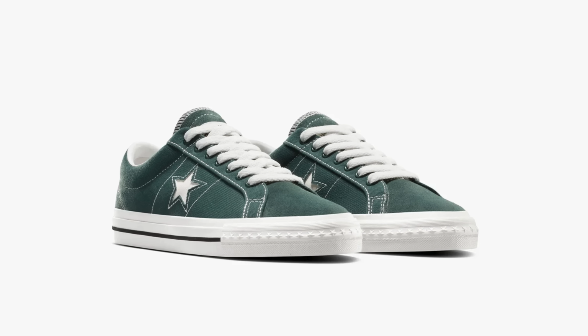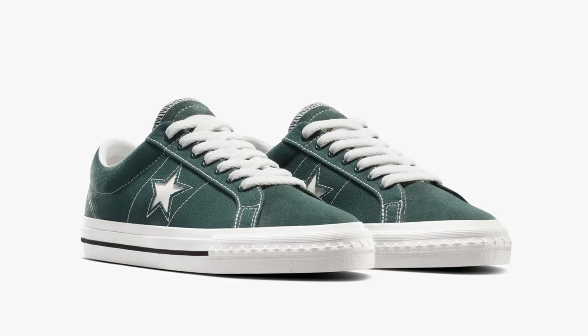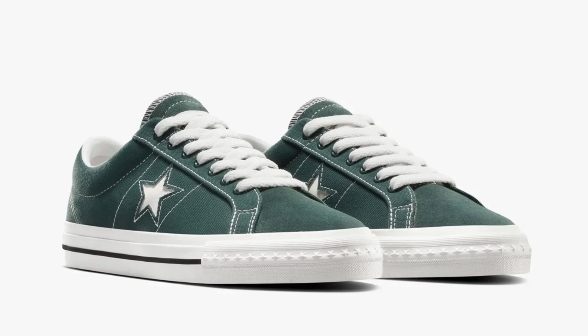The shoe comes in sort of a forest green canvas upper accented by white hits on the One Star logo and also on the midsole. And honestly, it's a $90 pair of Converses. If you're into Converse, if you're into This Is Never That, this is a great shoe to go with, but I don't know what the hype is gonna be like for this shoe. It could be crazy, but I don't think it will be. So for that reason, I'm giving this shoe a sit.